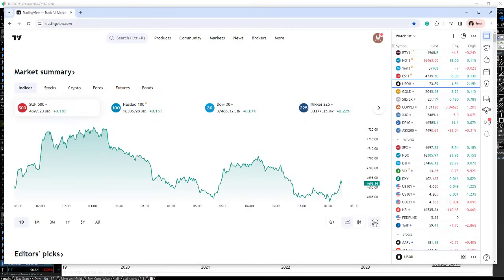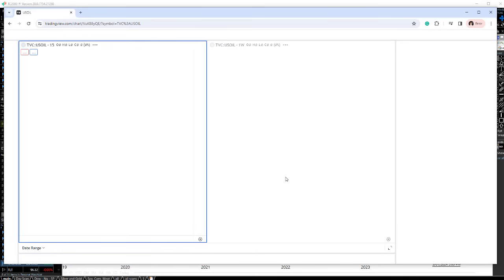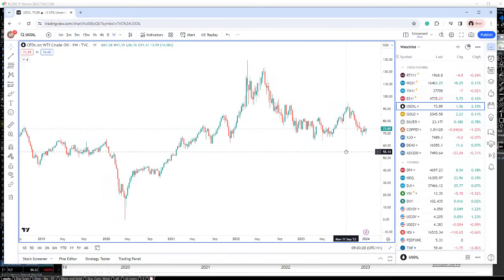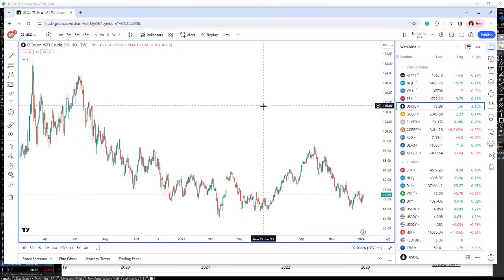Let's go look at oil. Let's check out what's happened with oil this week. Oil right now, guys, it's come down through here, and now we're really strong at that $70 level. Just looking at this daily chart here now, guys. Don't get sucked in. What am I talking about here?